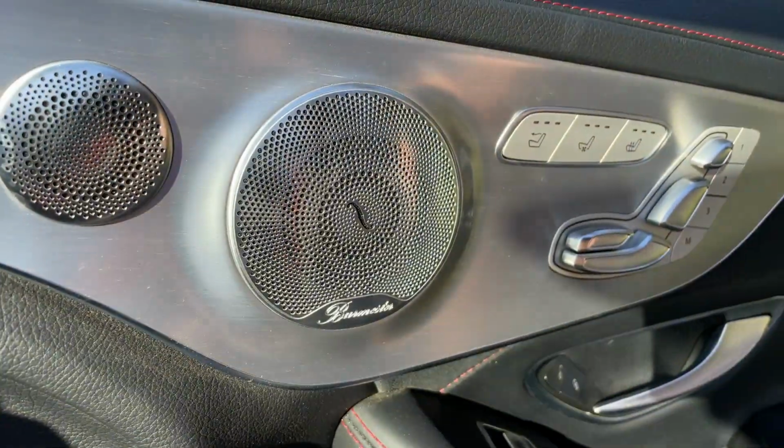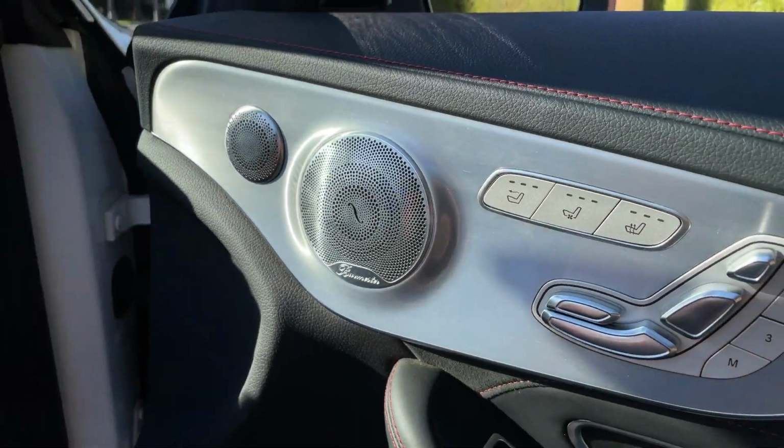In my videos, because you can never hear it, is the sound system. But I've been driving this car around all day, and this Burmester sound system is beautiful. I mean, this might be the best sound system I have heard in any modern car. And the design in this car, the materials, it just looks beautiful. It really matches the car.